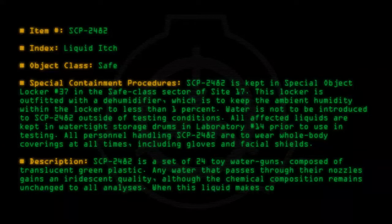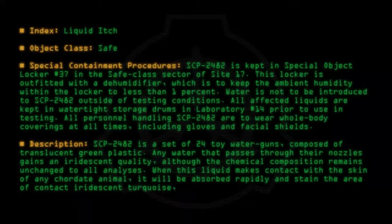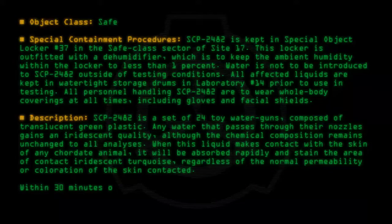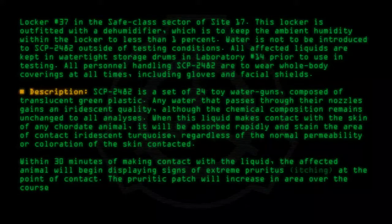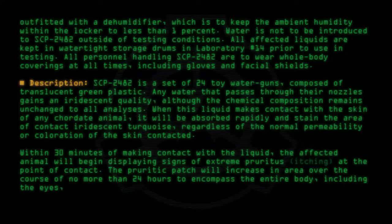When this liquid makes contact with the skin of any chordate animal, it will be absorbed rapidly and stain the area of contact iridescent turquoise, regardless of the normal permeability or coloration of the skin contacted. Within 30 minutes of making contact with the liquid, the affected animal will begin displaying signs of extreme pruritus, itching, at the point of contact. The pruritic patch will increase in area over the course of no more than 24 hours to encompass the entire body, including the eyes, mucous membranes, and internal organs.